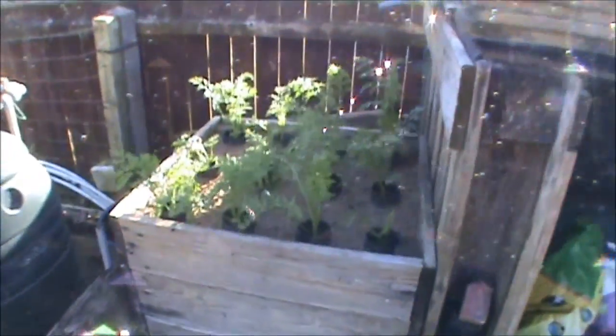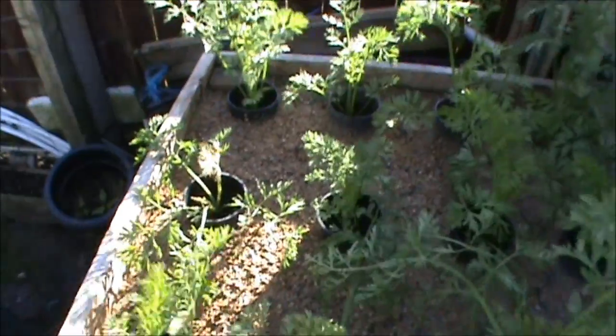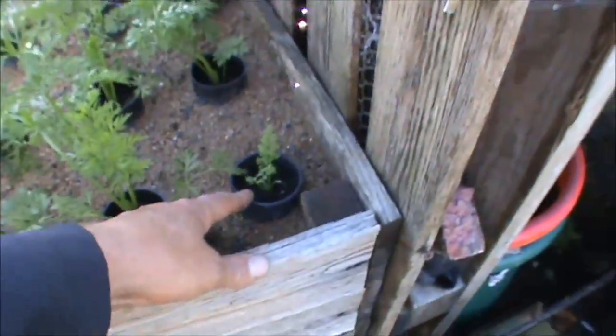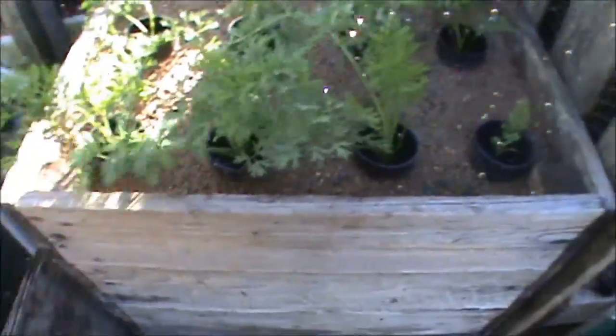So I'll just show you quickly. The big carrots over here. Obviously something's been having a go at these. Not looking too healthy. Burnt or something. Obviously I had another attack victim there. I'll just see how they get on. That's all I can do, and there's woodlice knocking about in here as well. They won't help.